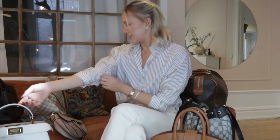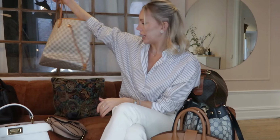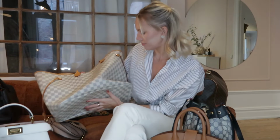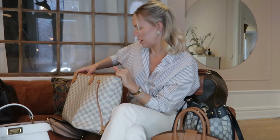What do we have next? Then I think I might have bought my Louis Vuitton Neverfull bag. This one I've used a lot and it's not in the best condition, but I use it a lot. I used to use this one when I went to the gym, and I use this one when going away. It's great, it fits everything. You can just throw all the things in. So it's mostly used for travel.